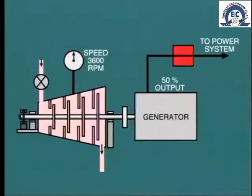So what are these hazardous conditions that are considered severe enough to automatically trip the turbine? Well, the most dangerous condition that must be avoided is that of overspeed. And this could occur in the case of a load rejection, for example. Similarly, we would get the same result if the generator breaker was tripped open by mistake when the unit was loaded to about 50% capacity.